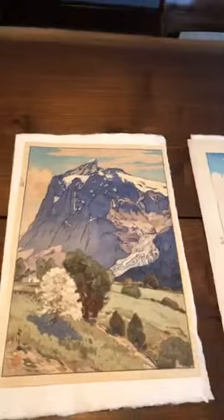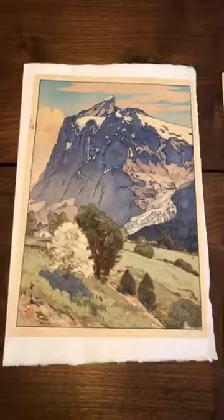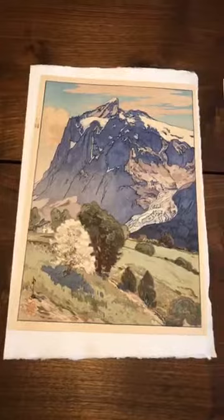And so in a moment, I'm just going to focus on each print again and let you have a look, and then we'll discuss another design.